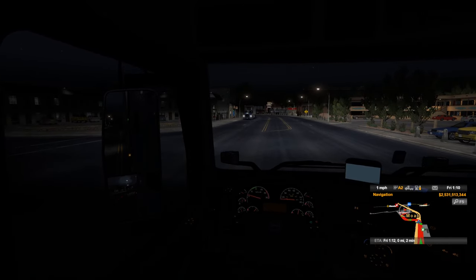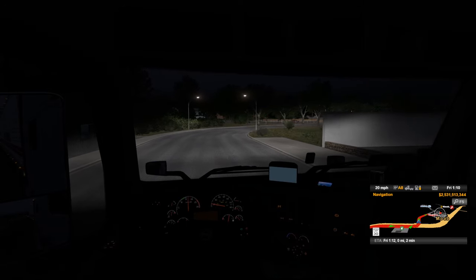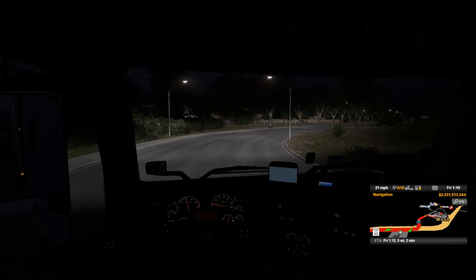Very night run today. I haven't actually done a night run in a long time. I've been trying to do more daytime runs. Empty skin, so a skinless trailer, basically. Non-branded, we'll call it that.